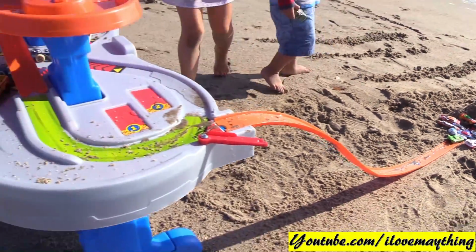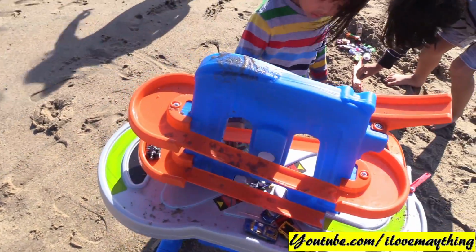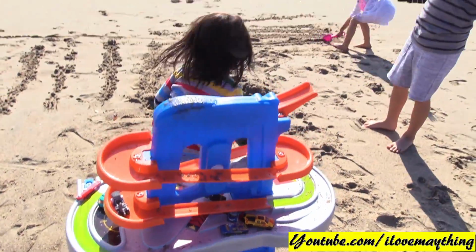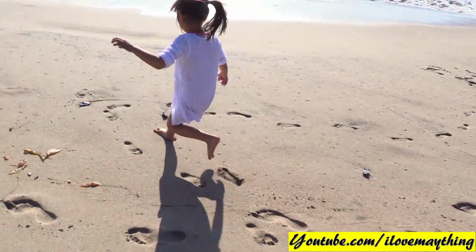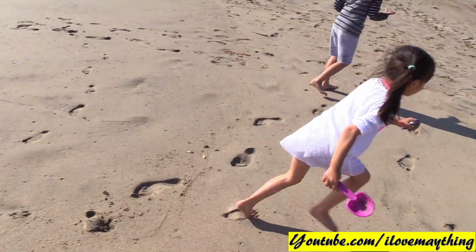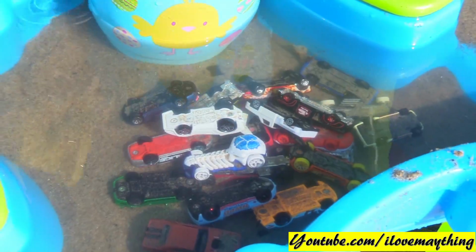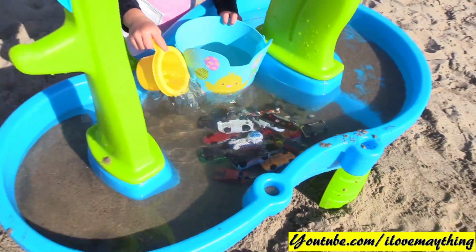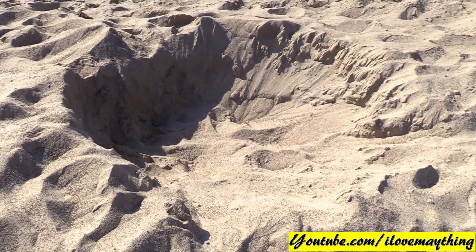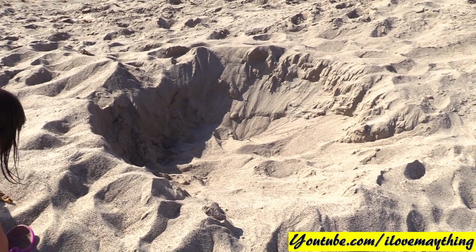Nice, eh? Wow! Wow! Aya! You messed it up! Oh, it's so messy, look! What, Naya? Oh, yeah, good job! Can I get a sandal? Oh my goodness, I see the cars! They are under the water, Aleida! Yeah? Look, Maya, oh, there's a big crater here. Someone digged it.